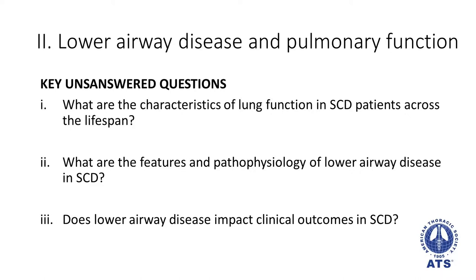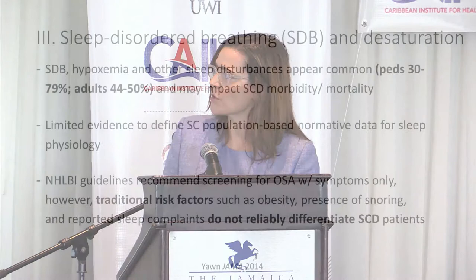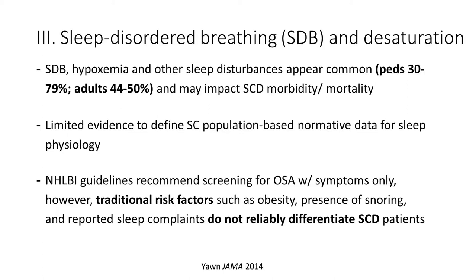So moving on to sleep-disordered breathing and desaturation. Sleep-disordered breathing encompasses obstructive sleep apnea, central sleep apnea, and sleep-related hypoventilation, which can be sustained or intermittent. Adults with sickle cell are at risk for central sleep apnea due to opioid use or congestive heart failure. Pathophysiological consequences may include endothelial dysfunction with altered nitric oxide bioactivity, chronic systemic inflammation, or increased expression of cell adhesion molecules. And looking at sleep-disordered breathing and desaturation, a lot more evidence is needed to understand how we interpret screening for sickle cell patients as compared to the general population.